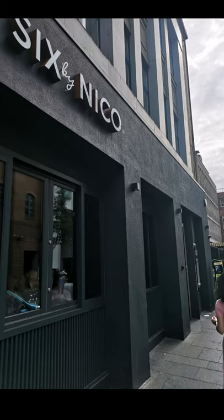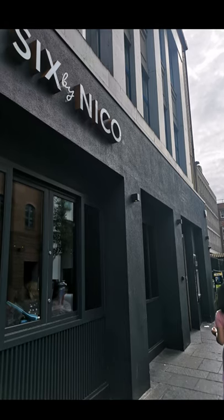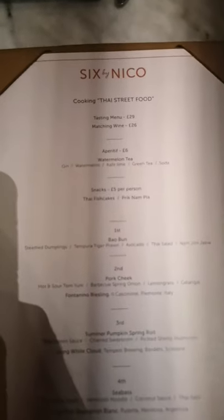So later on in the evening, we tried Six By Nico's new Thai street food menu. So we're going to go through some of the courses. So this here is the Thai-inspired, or Thai street food, Six By Nico menu. It's going to be here for 6 weeks, another 5 weeks by this point. Here's some of the courses. Just stop it when you want to look at something.